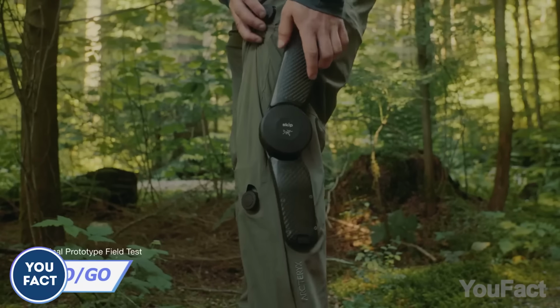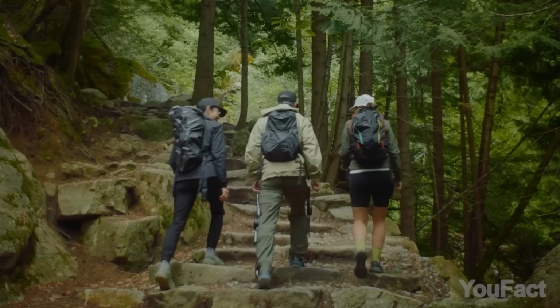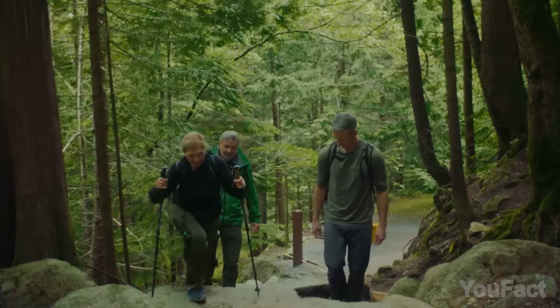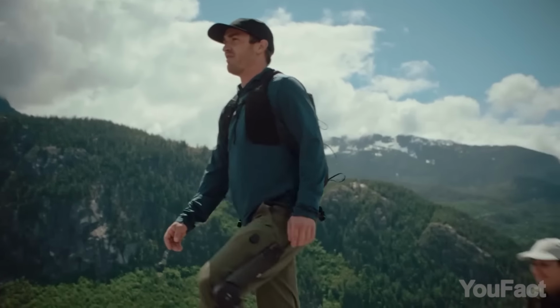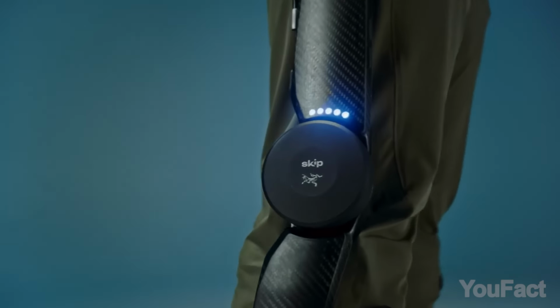Okay, so picture this. You're climbing a steep hill, your legs usually start burning halfway up, and you're mentally preparing to hate your knees for the next 2 days. But this time, you've got something special on: powered pants. Yep, real-life Iron Man-style pants. That's what the Mogo from Arc'teryx and Skip is all about.